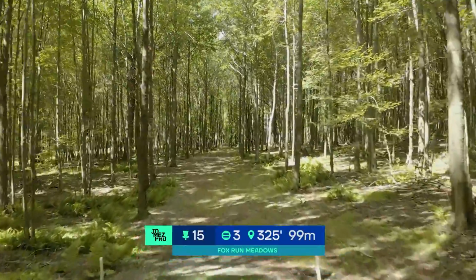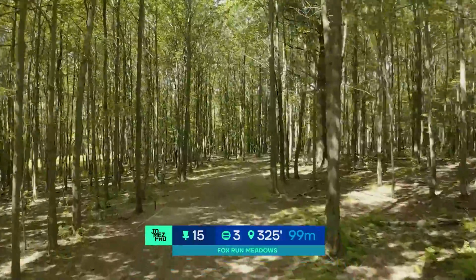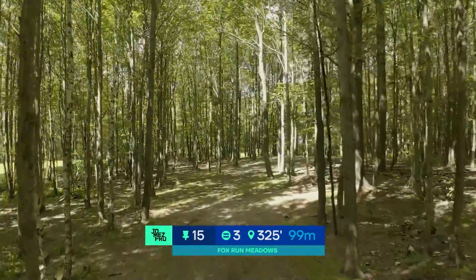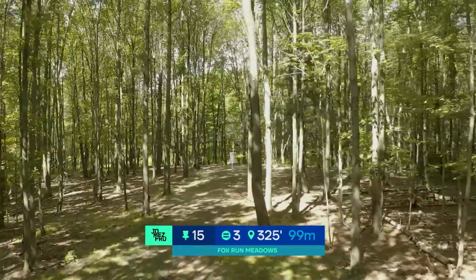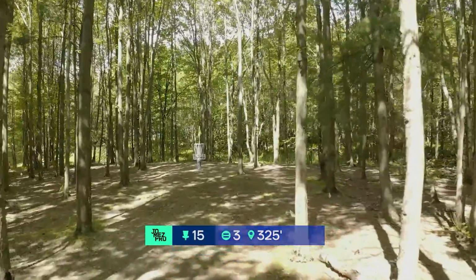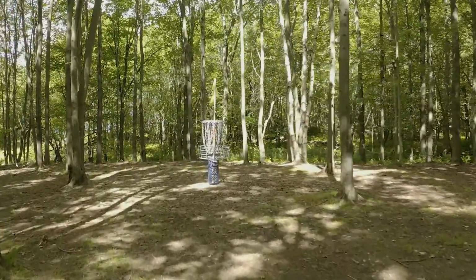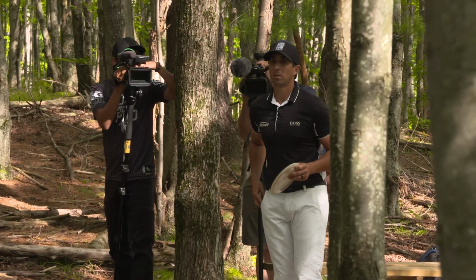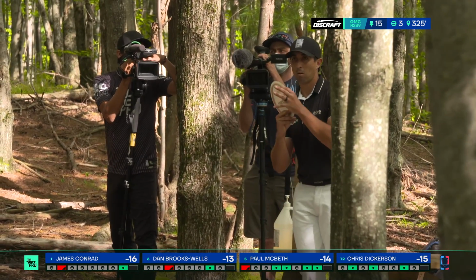Moving on to hole 15. Par 3, 325 feet. This hole really belongs on Brewster Ridge. Hole 3 is wooded, and hole 16 is wooded, but this is just so unlike the rest of the course. It's a fantastic hole, though. Backhand turnover line opens up for a really late turn. You're going to see a lot of players go with a forehand.